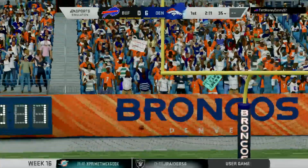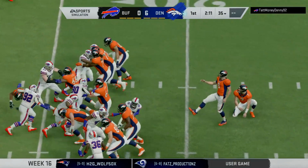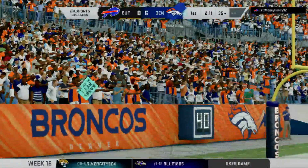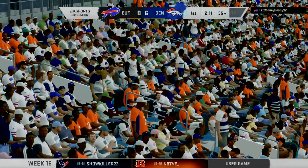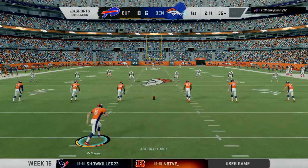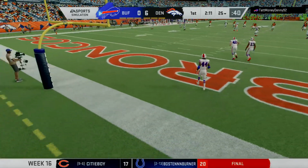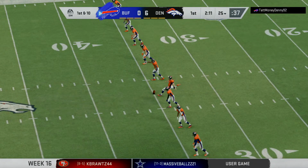And his kick is no good. An inauspicious start here kicking-wise as this one stays a 6-0 game. Now he's back out there to boom this one away, maybe with some frustration after the PAT miss. And this will not be returnable. It's out of the back of the end zone for a touchback.